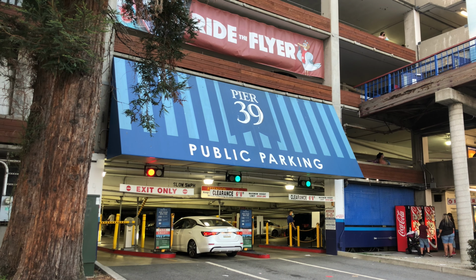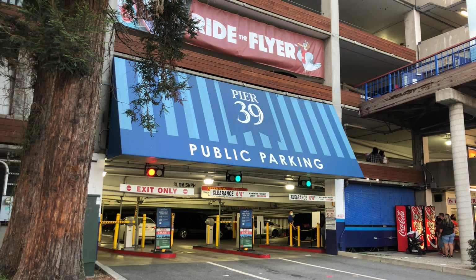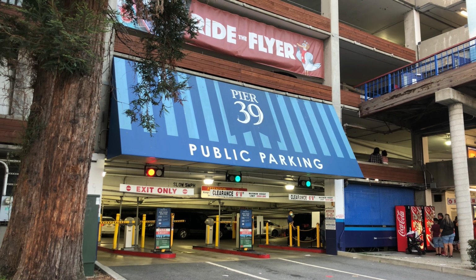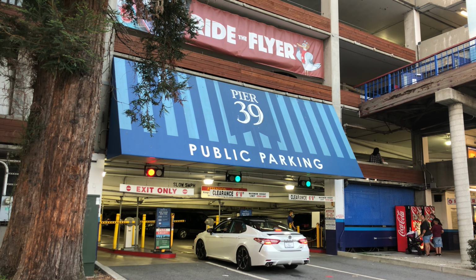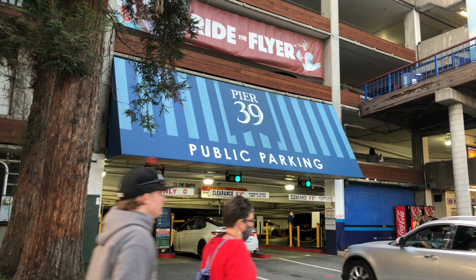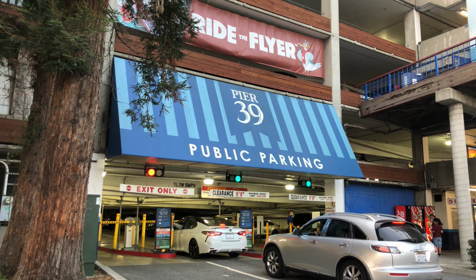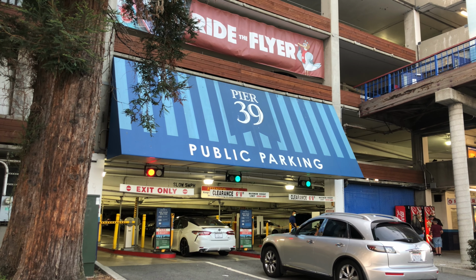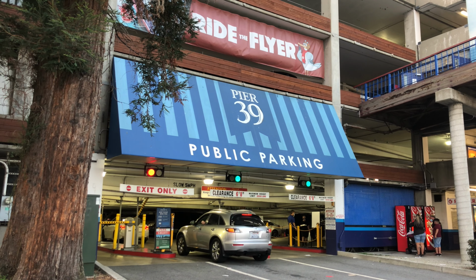So here's Pier 39 parking garage, and then this would be again another parking option for those of you that want to explore the Embarcadero as you're heading southbound from Fisherman's Wharf. Now it's got a 6-foot 8-inch clearance, so you want to pay attention to that as well before you decide to park here at the garage. And it's pretty much right off of Stockton Street.